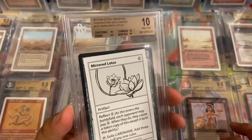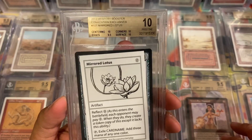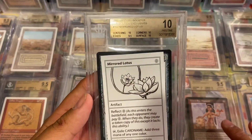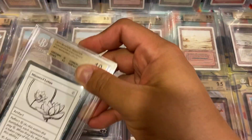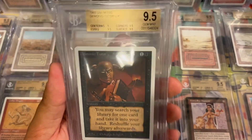Bought one. I said, nah, you know what? This one looked pretty nice. A pristine 10, a 0.5 away from a black label, meaning that it's all 10s around. This would be black. Might as well, right? Yes, you're paying a bit of a premium, but there's some cards, more modern cards, that you're paying close to the market price.